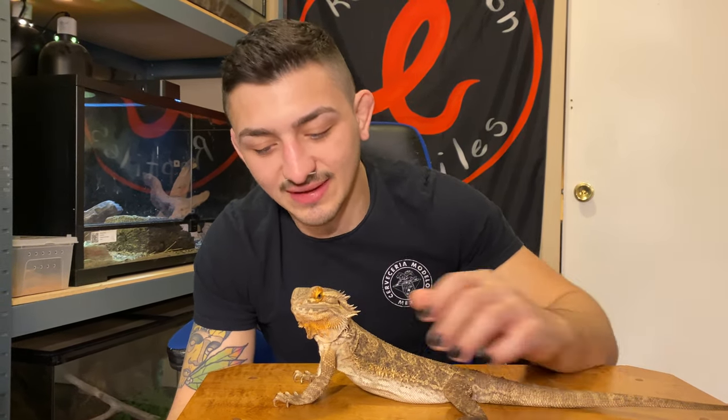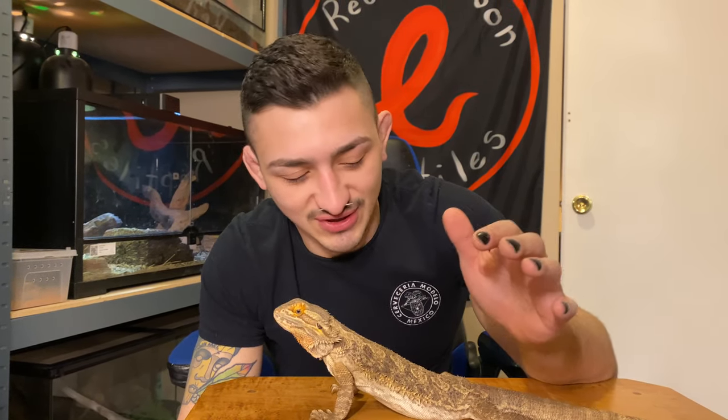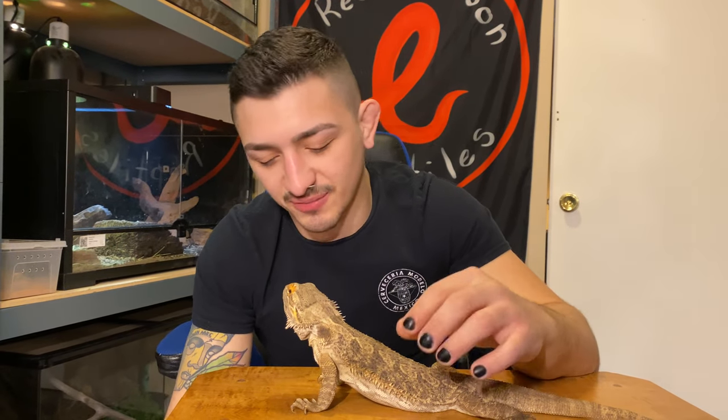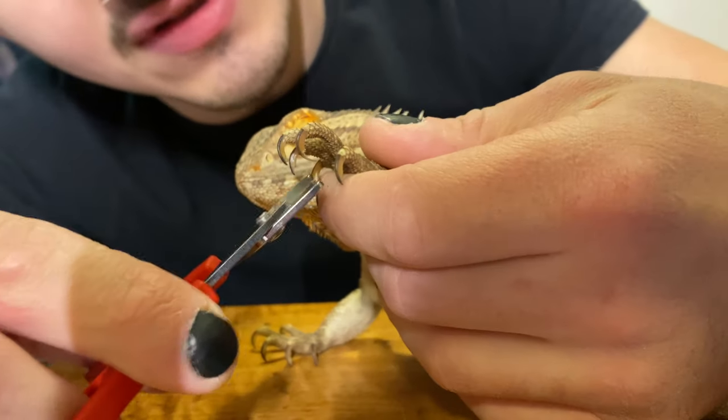So bearded dragons, being at least semi-arboreal, like to do a lot of climbing. And to do that, you need these sharp claws. But Bartleby has only a 2-foot-high enclosure, so even if we take a little bit of these claws off, she'll be able to climb around just fine. So instead of letting these grow and potentially get stuck in something, we're just going to trim them down just a little bit. And you can see where we've trimmed these in the past.